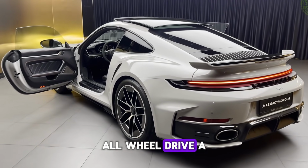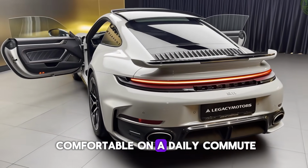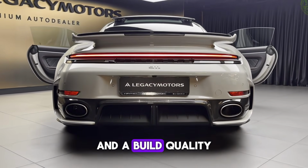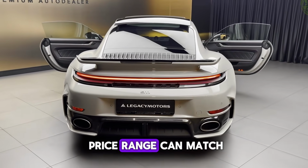All-wheel drive, a car that is as comfortable on a daily commute as it is terrifying on a racetrack, and a build quality that nothing in this price range can match.